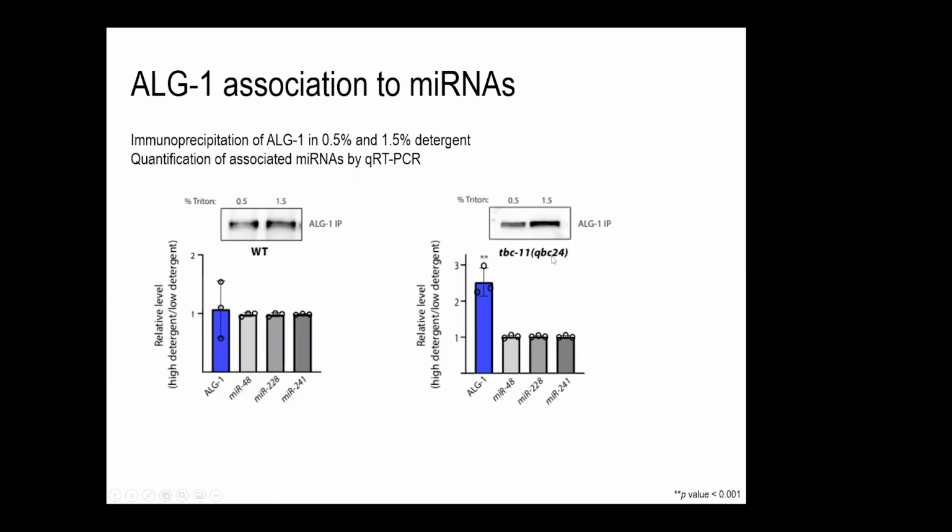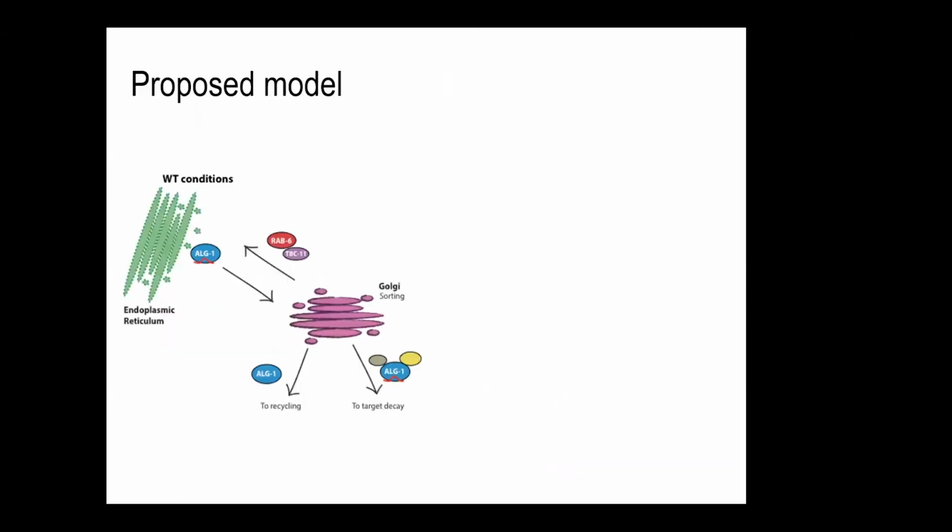However, in the QBC24 animals, when we extract with high detergent concentration, we could IP more than twice more ALG-1 in these conditions, as you can see here on the plot. But the level of microRNA associated to ALG-1 was not higher in these conditions. So this indicates that it's an unloaded form of ALG-1 that's accumulating on endomembranes in the TBC-11 QBC24 animals, and that is why they can't properly repress their targets.